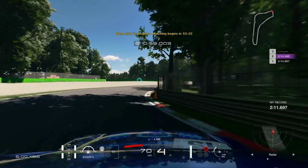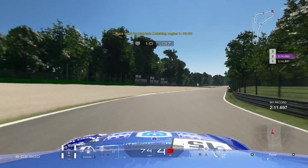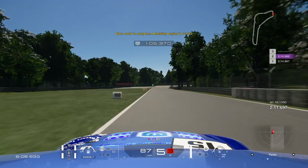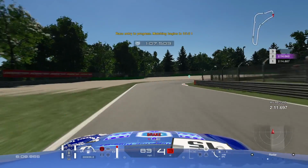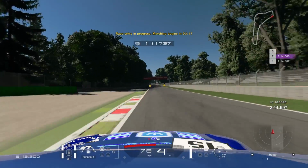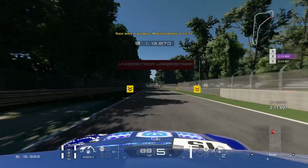Okay, just going in, and then I have to take that smooth turn and stay on the apex. This is going to have a 1 second penalty, but behind. Just keep a good eye on the distance whenever you have to check the HUD.